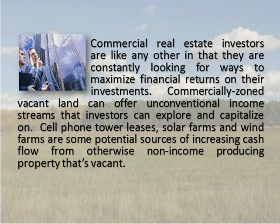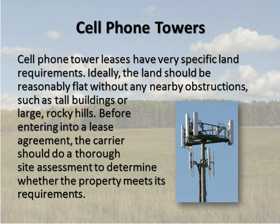Cell phone tower leases, solar farms and wind farms are some potential sources of increasing cash flow from otherwise non-income producing property that's vacant. Cell phone towers. Cell phone tower leases have very specific land requirements. Ideally, the land should be reasonably flat without any nearby obstructions, such as tall buildings or large, rocky hills.